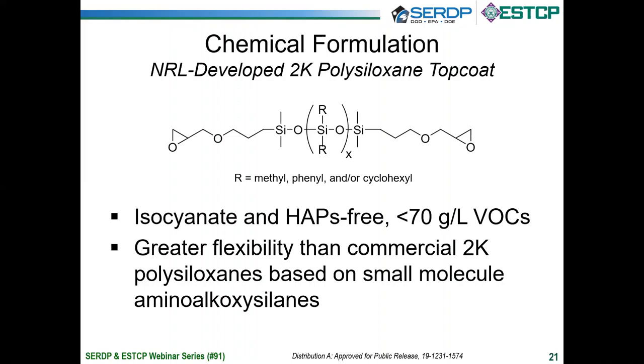Again, this system is isocyanate and HAPS free. For this type of system, we can generate coatings with very low VOC. So here it's less than 70 grams per liter of total solvent. And one of the other unique attributes of this coating that we wanted to mention was that because these coatings provide very high flexibility, we wanted to contrast that with a lot of the commercial two-component polysiloxanes, which are based on small molecule amino alkoxysilanes, and thereby don't provide very high flexibility.